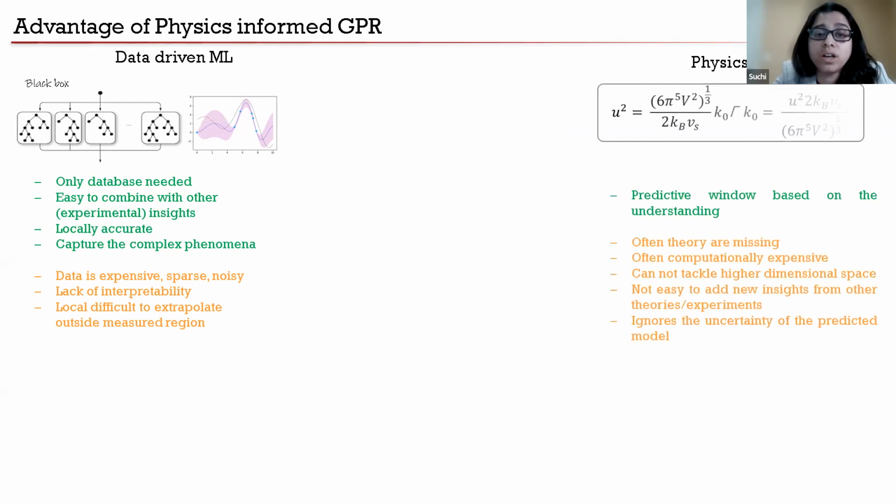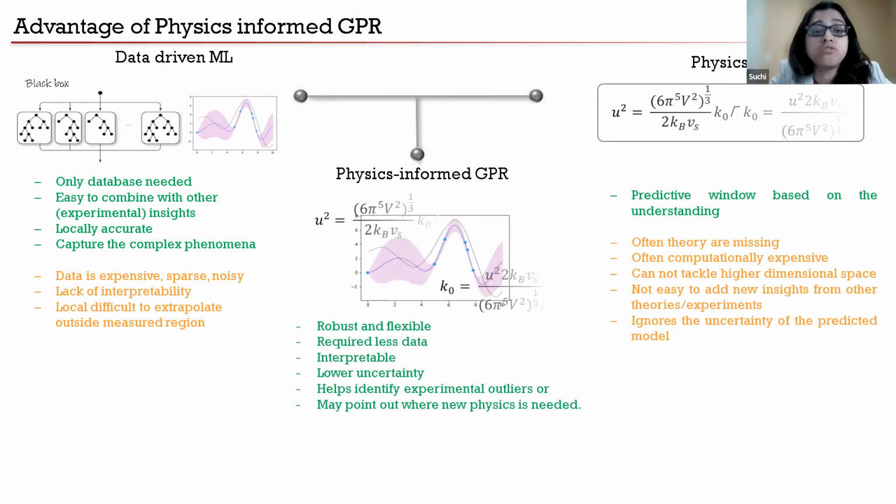If you look at the physics model, the predictive ability is based on understanding. So it is really good if you have the model, but in a lot of cases we often do not have the theories. It's often computationally expensive, and you cannot tackle higher dimensional data sets, as I showed you in my previous example. It's not easy to add new insight from experimental results or from other theories, and it completely ignores the uncertainty of the predicted model. Therefore, we combine both of those and get the physics-informed GPR.